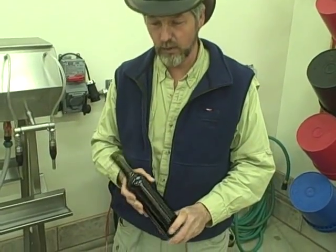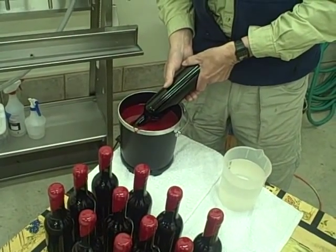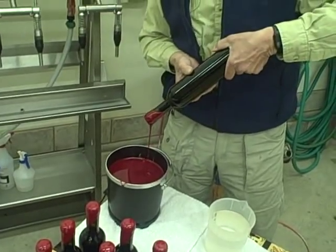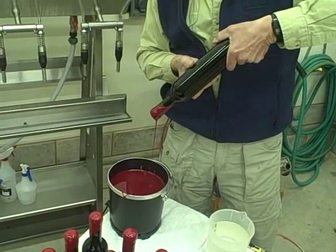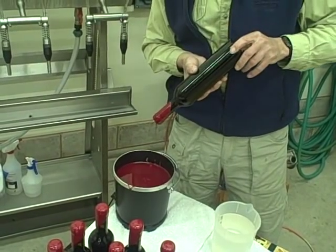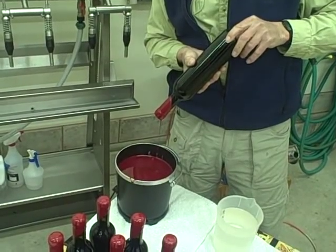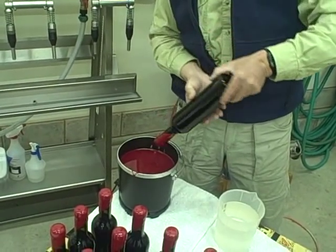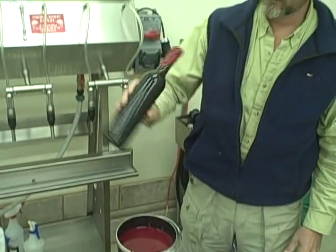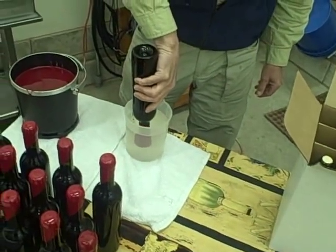We like to have our bottles waxed so that they have a little point to the top. So you go in at an angle, drain off the excess wax, spin it 180 degrees, let it drip one more time, stand it up, give it a little bit of a spin, and cool it off in the water.